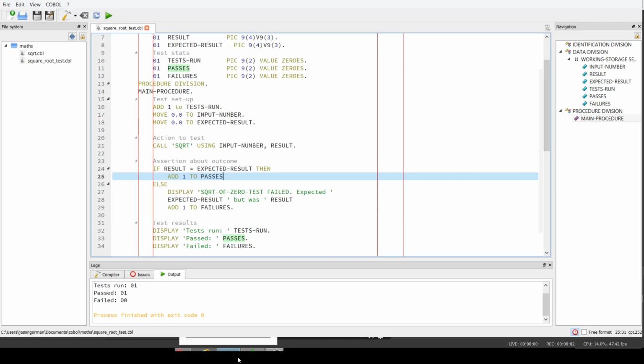It's often referred to as the X-unit pattern. So there are implementations of this pattern for all sorts of languages, like Smalltalk is called S-unit, the C++ version is called CPP unit, the .NET version is called N-unit, and so on and so forth. And they're all implementations of this pattern that I'm about to show you.